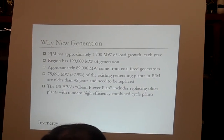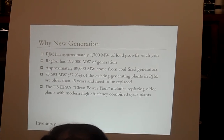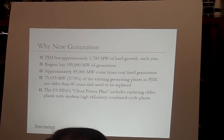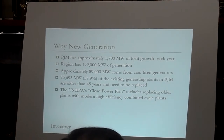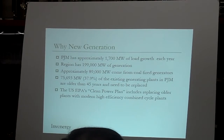The PJM market has a significant amount of growth in it. It also has a significant amount of old generation. Many of the plants in the PJM system are 45 years and older and need to be replaced. Many of those plants are coal plants that are less efficient and generate a significantly higher level of pollution.